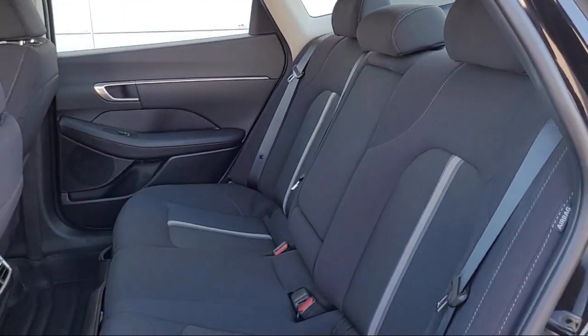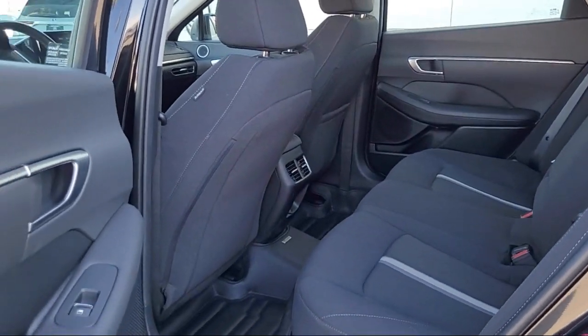Family Motors Acura is located at 4625 Wible Road in Bakersfield.